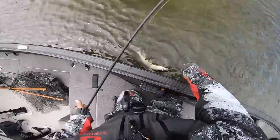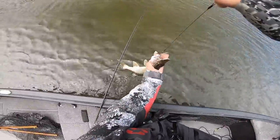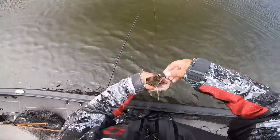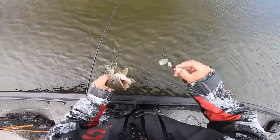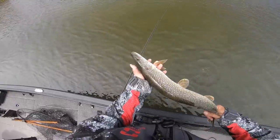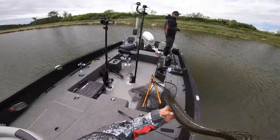Well, the spinner strikes. The spinner strikes. It's a good search bait, very good search bait. I'm barbless, what the heck? Yeah, it's 100% barbless. Well, little guy, I guess I can show him off to the camera quick.